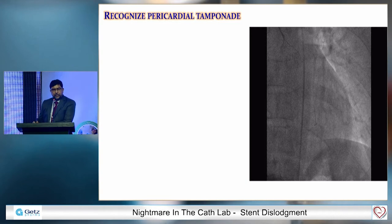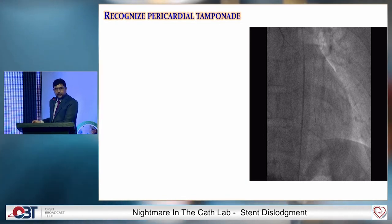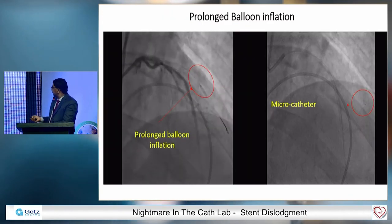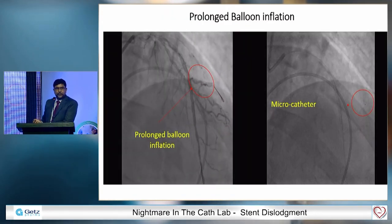The patient was hemodynamically stable, and I continued with the procedure, and ultimately the patient developed cardiac tamponade, and I had to put in a pigtail catheter to drain the pericardial fluid, and the procedure was continued.